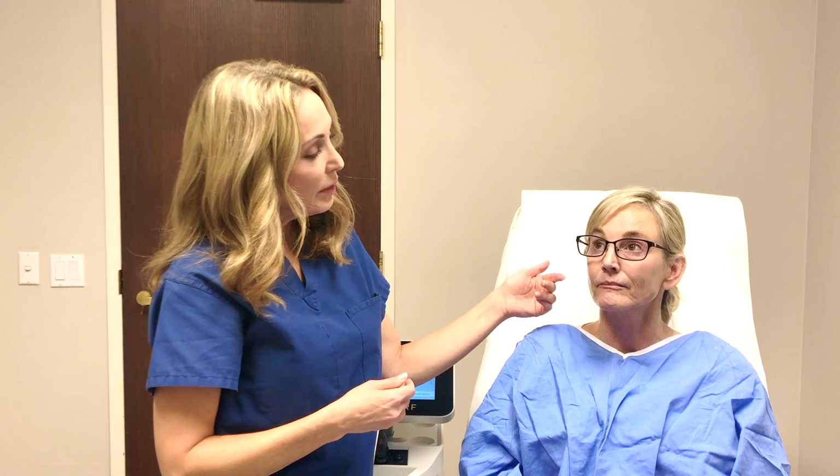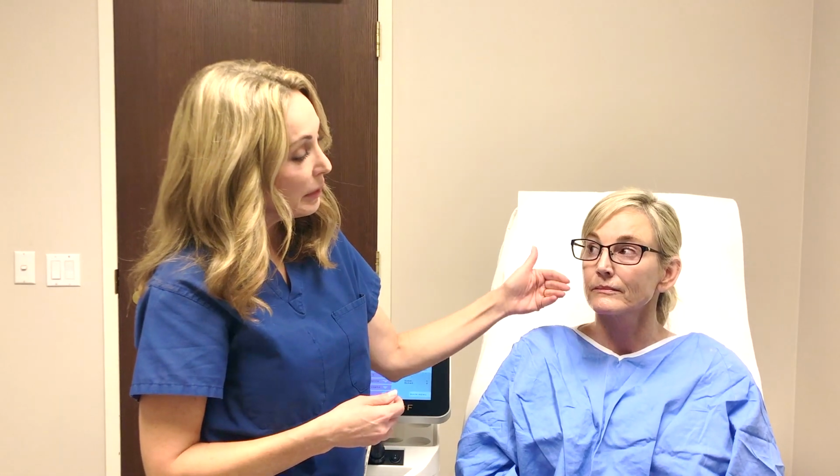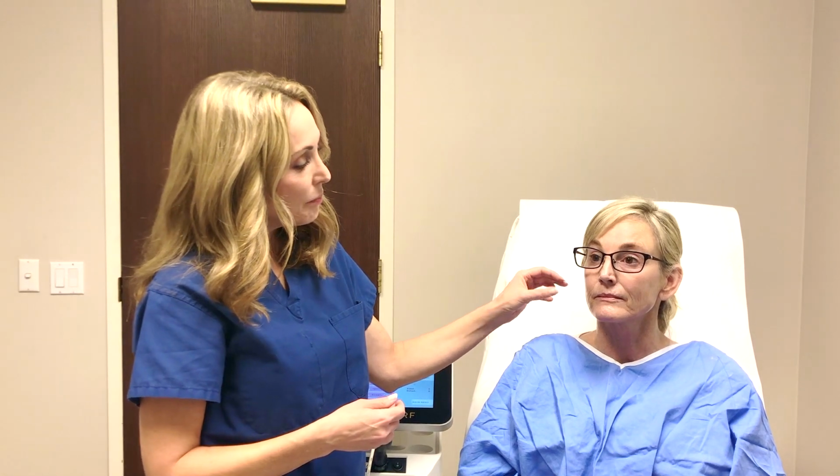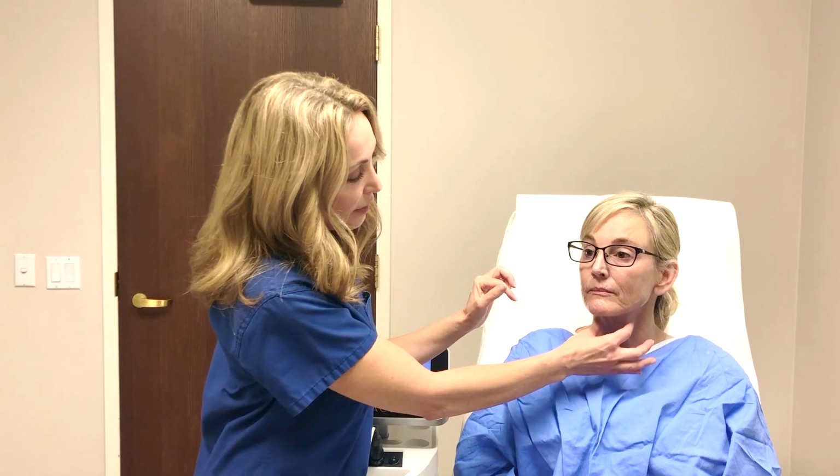And MORPHEUS is going to retexture these fine lines and wrinkles. It's going to lift the skin, and it can melt fat if you need it to melt fat, although Suzanne has no fat to melt, so we're not going to be doing that on her today. MORPHEUS we're going to be doing on the lower part of her face and this part of her neck. Now, it can be used on any part of the body that you would want to do these same things to, so it's incredibly versatile, and that's what I love about this technology.